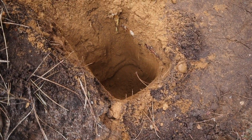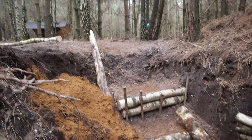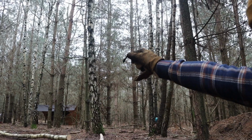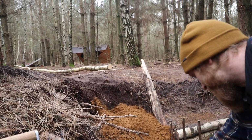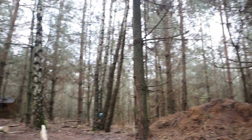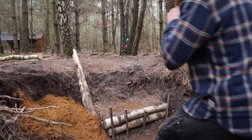Yeah, so the hole's dug for the first post. We're going to stick the post in here. It's going to come up to wherever we decide the height of the roof, the apex, is going to be. And then once that's backfilled and that post is solid, we'll bang some into this bank, lash them to the post, and then backfill the front with dirt. That's the plan.